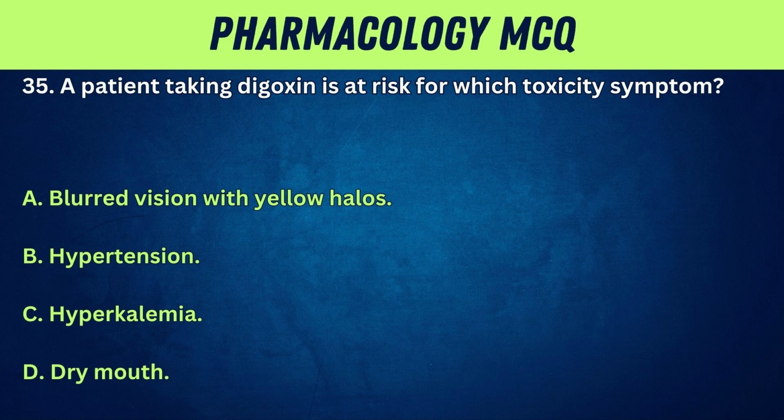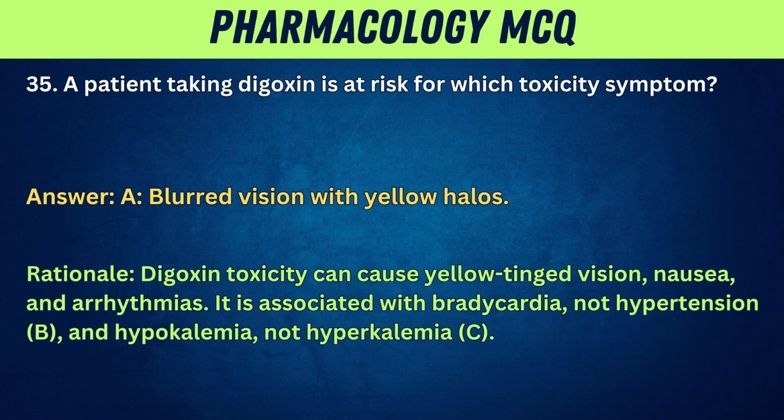35. A patient taking digoxin is at risk for which toxicity symptom? A. Blurred vision with yellow halos. B. Hypertension. C. Hyperkalemia. D. Dry mouth. Answer: A. Blurred vision with yellow halos. Rationale: digoxin toxicity can cause yellow-tinged vision, nausea, and arrhythmias. It is associated with bradycardia, not hypertension, B, and hypokalemia, not hyperkalemia, C.